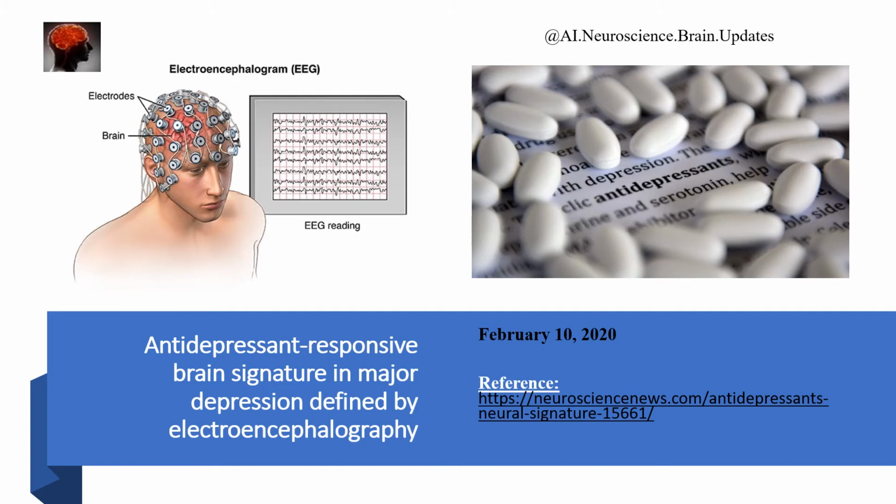There are several evidence-based options available for treating depression, but determining which treatment is likely to work best for a specific person can be a matter of trial and error. Previous research has suggested that specific components of brain activity, as measured by resting state EEG, could yield insight into how people will respond to certain treatments.